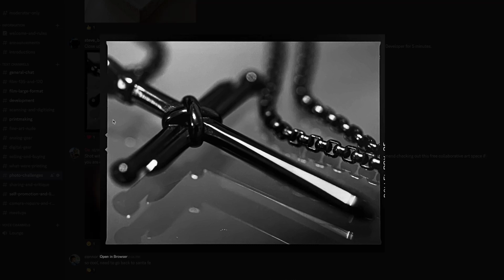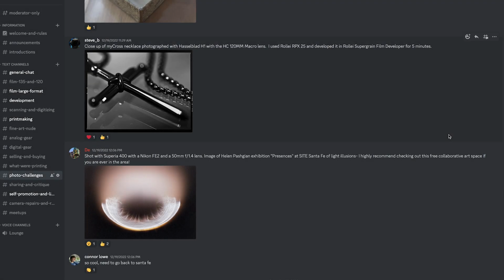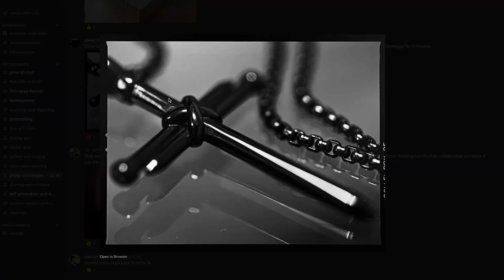Got your Hasselblad notches so you know it's for real. Looks like a 645. Is the H1 a 645? This does not look like 6x6. I'm confused. You must have a tiny back on it for reasons.